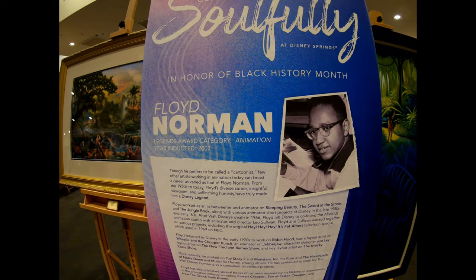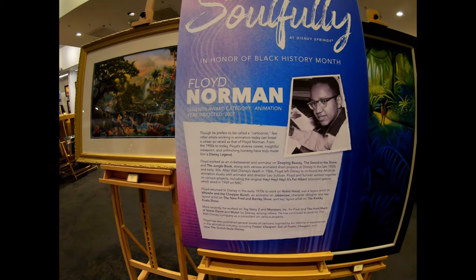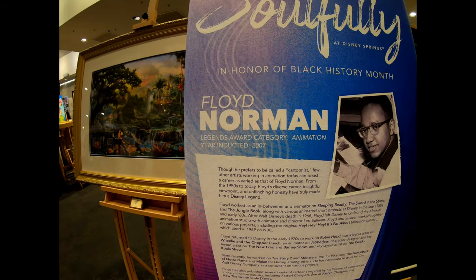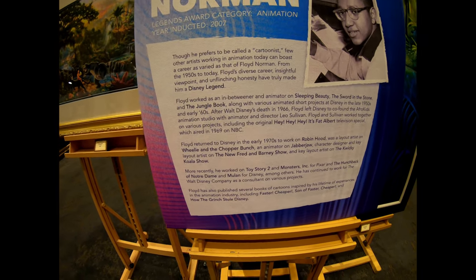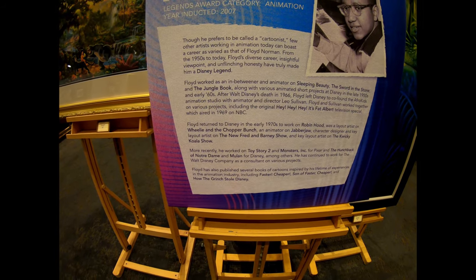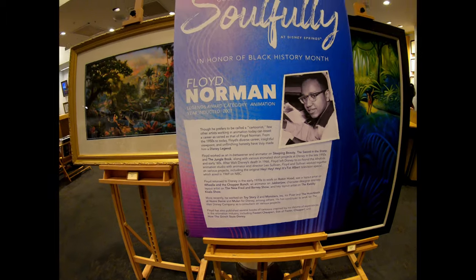And this is Floyd Norman. He prefers to be called a cartoonist. Sleeping Beauty, Sword in the Stone, Jungle Book. So he's an animation legend. He was inducted in 2007. He worked on Toy Story 2, Monsters, Inc., Hunchback of Notre Dame, and Mulan. And he published several books. That's really cool. Awesome. All right.